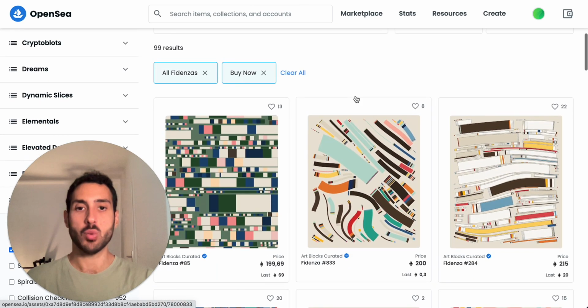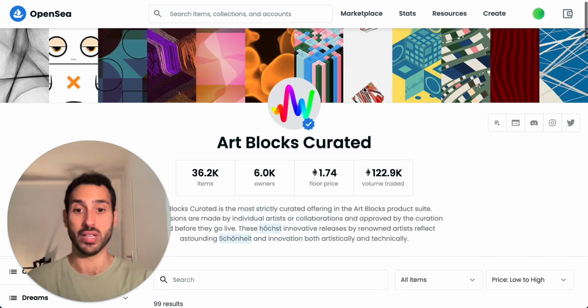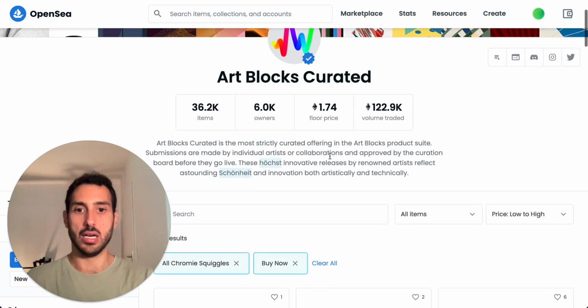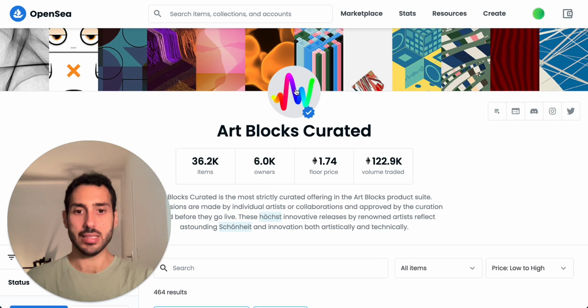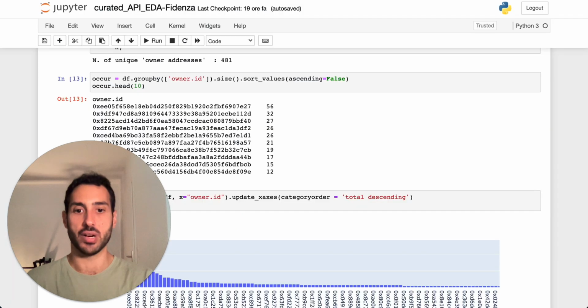So this is what I wanted to do. I want to start discussing metrics for Fidenza and compare them with metrics for Chromies, which are the artworks that started Art Blocks Curated. We can find them here, and they also represent the avatar of Art Blocks Curated. So let's jump right in.